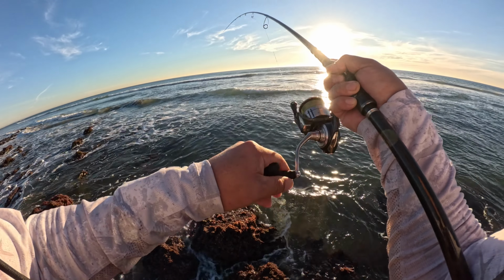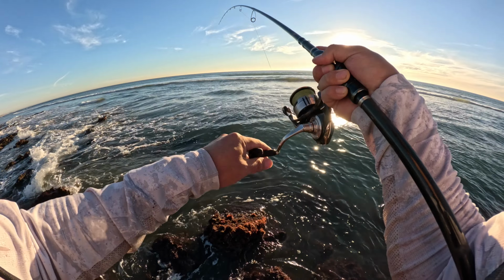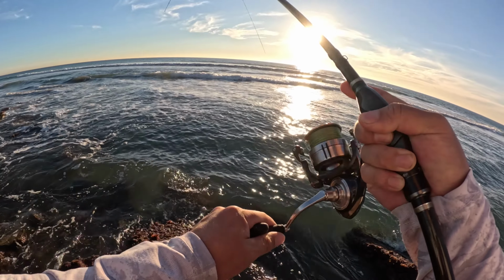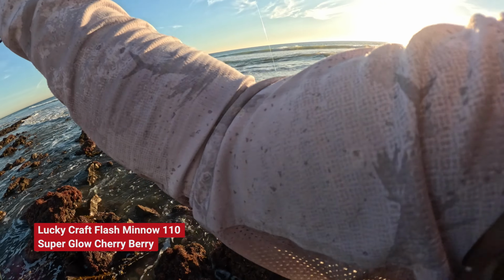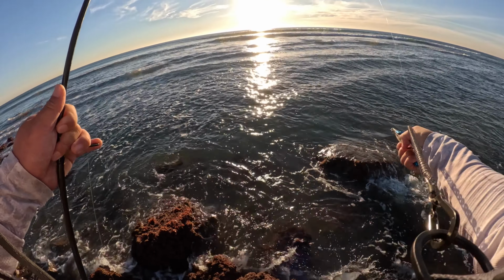Oh, fish on, fish on. It's gotta be a halibut, the way he bit. Small one though. Small halibut, yes. I'll be okay if this guy just pops off. Pop off, buddy. I don't want anything to do with you. You're too small. All right, thanks for letting me catch you, buddy.